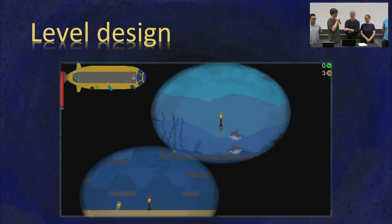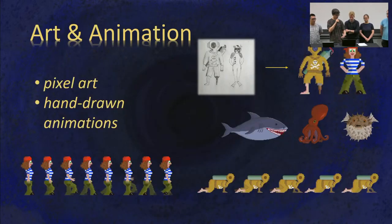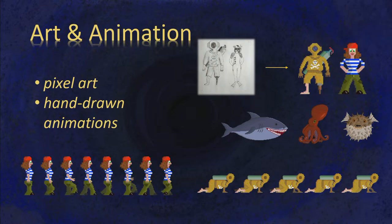One thing that is worth mentioning is, of course, this is only a fraction of the development process. There's a lot of programming work to implement all the functionalities, like the physics engine and so on. And of course, an important part is the art and animation. It's all hand-drawn, and we decided to go for a retro-style pixel art look. So we'll now jump right into the gameplay.